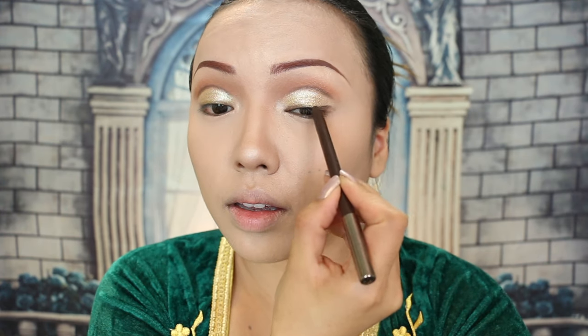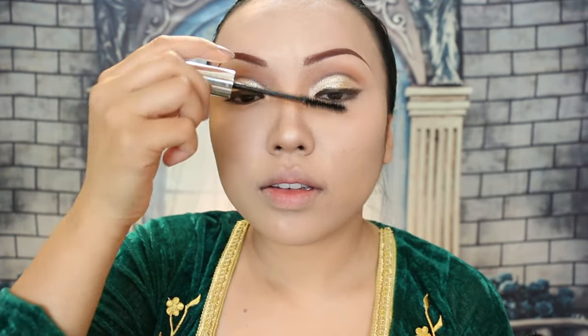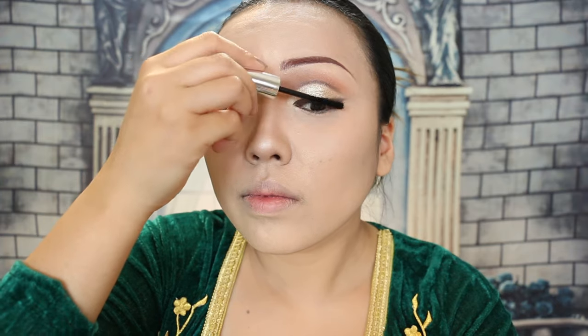In the eyes, I decided to go with a dark brown eyeliner. Black would have been way too harsh. I'm gonna skip false lashes for this look and just use my amazing fiber mascara that I just did a whole video for. Her lashes are really long just on the outer corners, so I'm just gonna apply fiber there and go back with the mascara.